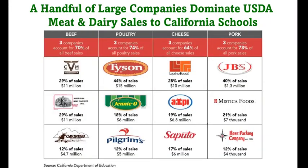What is perhaps even more troubling is the fact that the largest meat and dairy conglomerates have really monopolized the USDA foods market. For example, Tyson Foods, the biggest meat and poultry producer in the United States, also somewhat recently in the news for exploiting workers during the pandemic, supplies 44% of all poultry purchased in California schools through USDA foods. In each of these top 4 protein categories, just 3 companies dominate 70% of the sales to California schools.